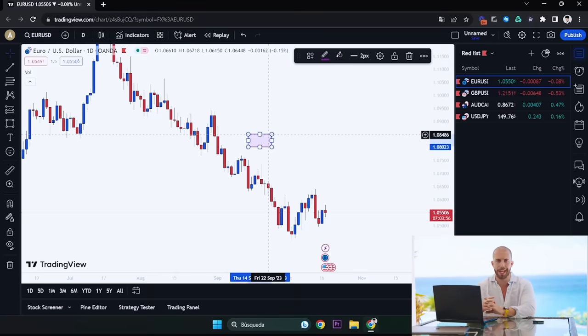Now, some people say they trade candlesticks. Well, you're looking at all the candlesticks. This is a candlestick, this is a candlestick, this is a candlestick. Every single red or blue box that you see is a candlestick in the market. So yes, we trade market structure, which is the price of the currency pair.